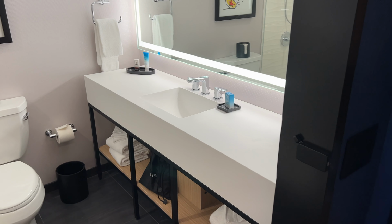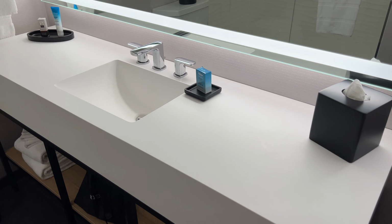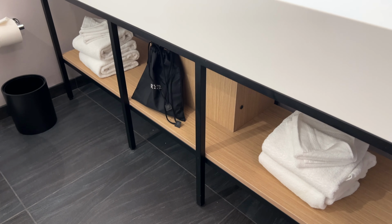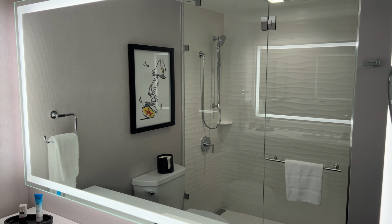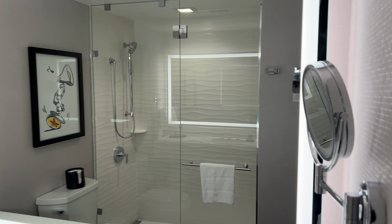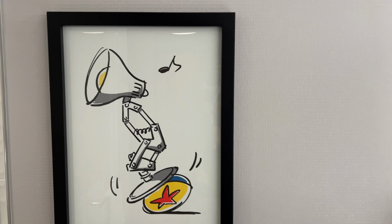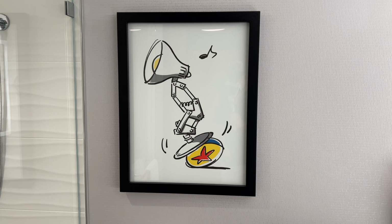For the sink in here, we have a single vanity, but there is a lot of counter space all the way across the bathroom here. There's also storage down below the vanity. You've got your hair dryer and then all your towels down there. And then our mirror here is a lighted mirror, so you've got plenty of good lighting here in the bathroom. There's also a makeup mirror over on the wall on this side. We've got one piece of artwork in here in the bathroom. You've got Luxo Jr. on the Pixar ball there, and we'll see more of them in just a minute here.